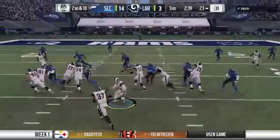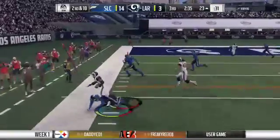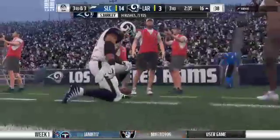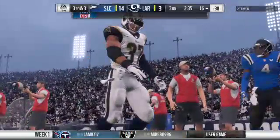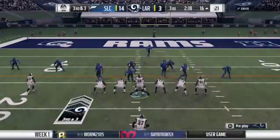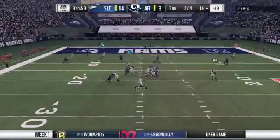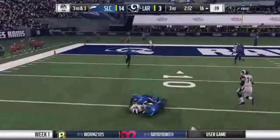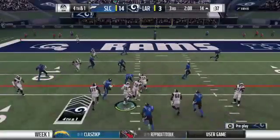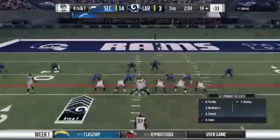Falls incomplete. Now a handoff as they run left side. And some room to work. And he'll go out of bounds in the red zone, just inside the 20. Second down, a little more productive than first. 7 yards on the gain. It gets him to 3rd and 3 now. Now, for Kidder here, it's complete. And he'll get him inside the 15, down to the 14-yard line. They stop him for only 3 that time, and that'll bring up 4th down.